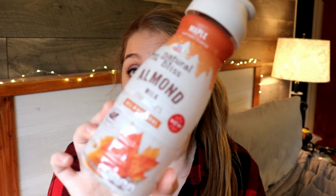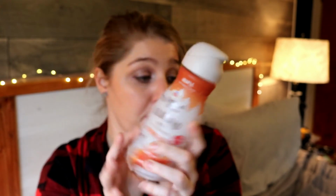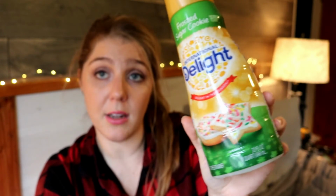And then I have some coffee creamers, of course, because I'm a coffee creamer fanatic. I did the Maple Natural Bliss Almond Milk Creamer. This guy here, this is pretty tasty. I wish they made them in the big bottles because I would definitely get it in the big bottle, but this one I really liked and I would definitely get that again. Then we have, of course, the Frosted Sugar Cookie from International Delight in the big guy. I love this coffee creamer. I just like the way it smells. I love the way it tastes. It smells and tastes just like a frosted sugar cookie. So that will definitely get picked up by the end of the holiday.